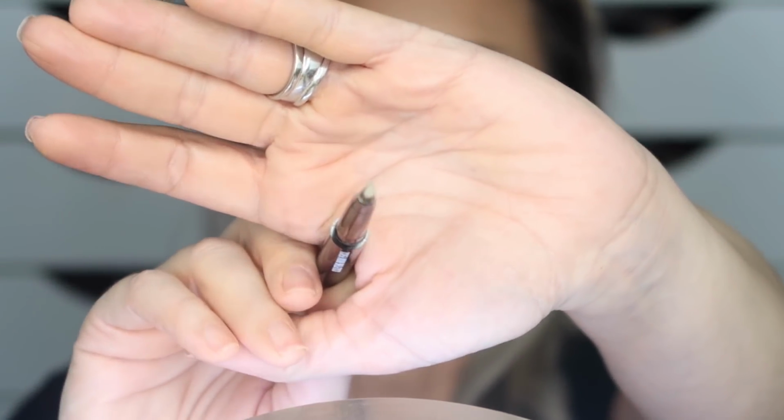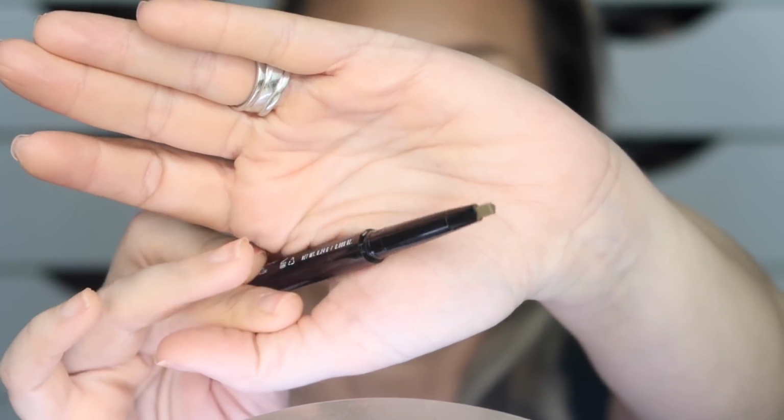So let's go ahead, and I'm gonna fast forward through the brows for you guys, but I picked up Taupe and Caramel, and it does appear to be kind of a bigger pencil. I'm used to the ColourPop Dope Taupe tip where it's really small. This is more of a triangular. I don't know how this is gonna work.